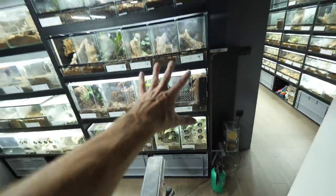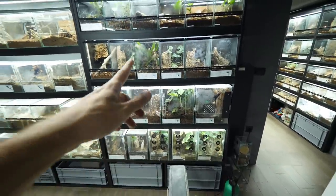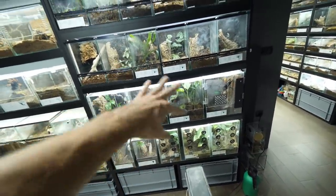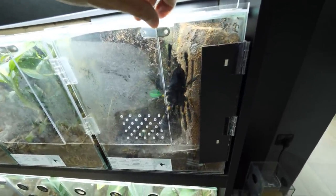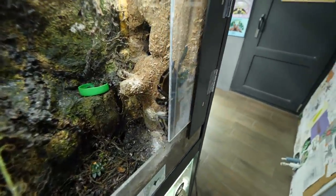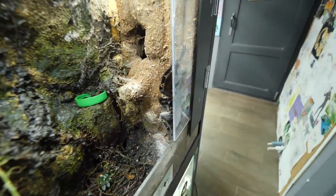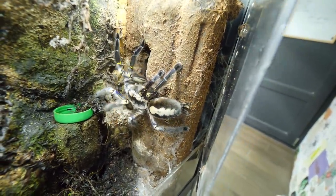But as you know, this is my pokey wall, because the majority of tarantulas on this shelf are from the Poecilotheria genus, or pokey for short. And as you can see from this beautiful little girl, or should I say big girl, they are big arboreal tarantulas. This is Kat, she is Poecilotheria metallica. Now you can see her really well.